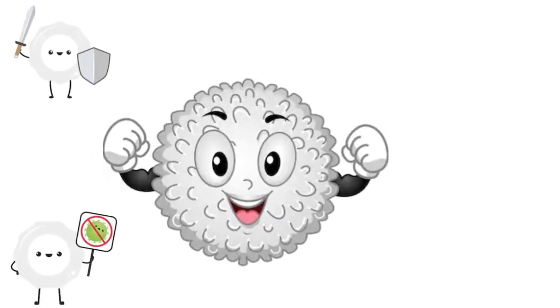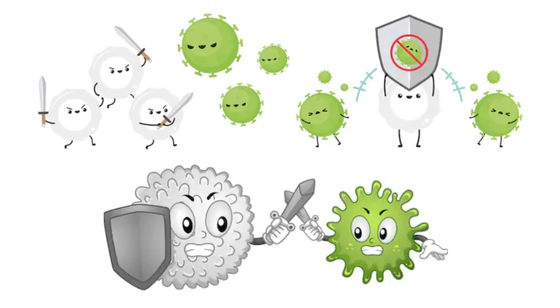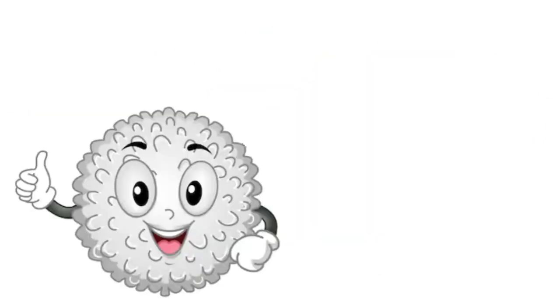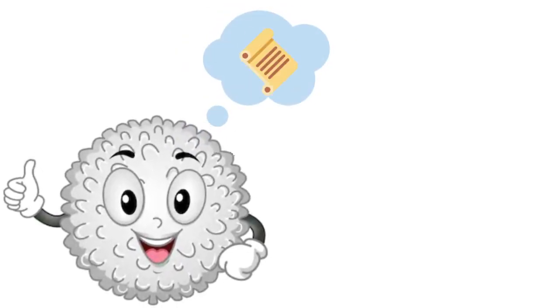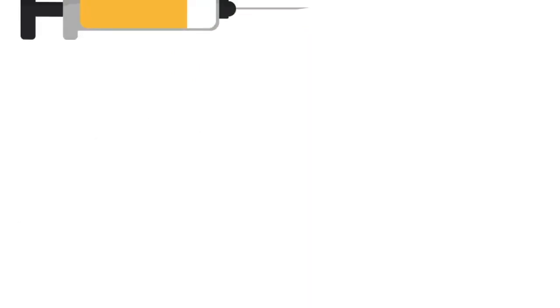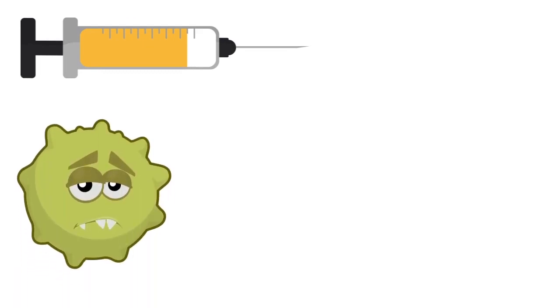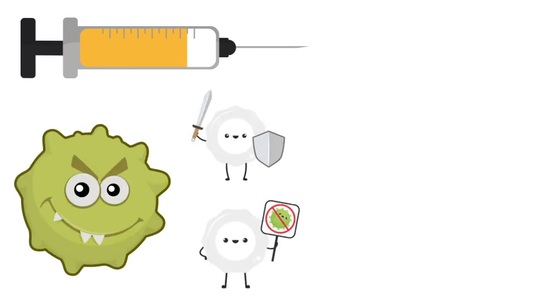We have special cells that battle against viruses and other germs to try to get rid of them. These cells make up our immune system. Once our immune system figures out how to beat specific germs, they can remember how to get rid of them for the next time they try to come back. This is how immunizations work, because they use a weakened version of a germ, so our immune system will launch a practice attack and remember how to beat that germ for real.